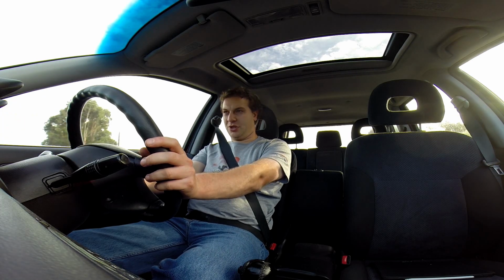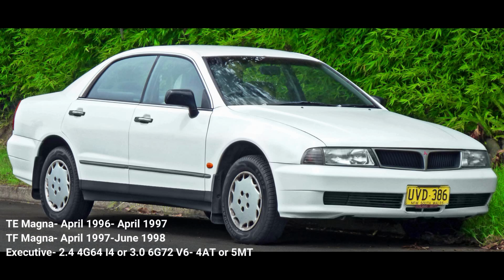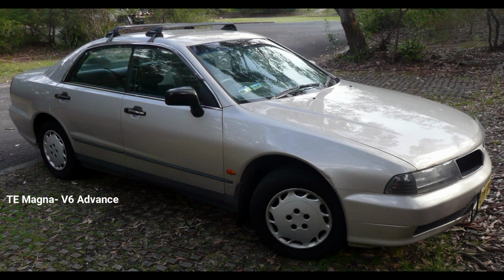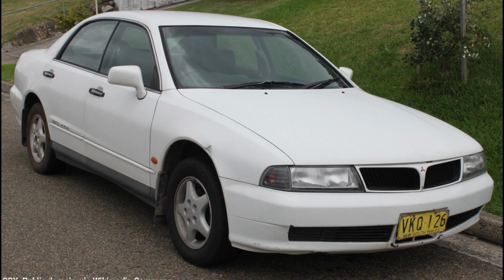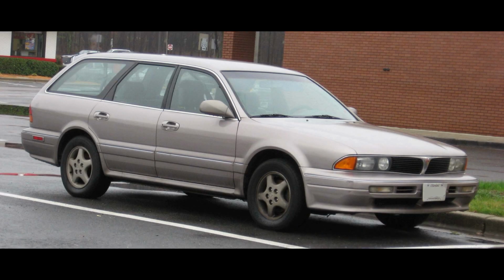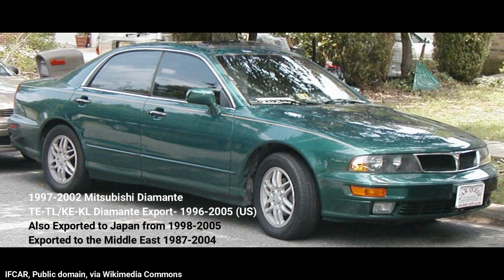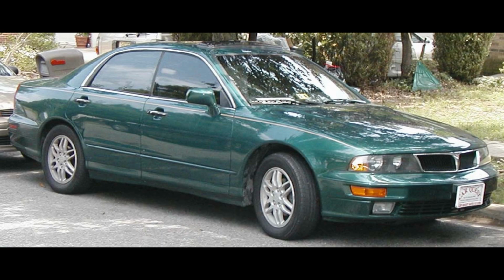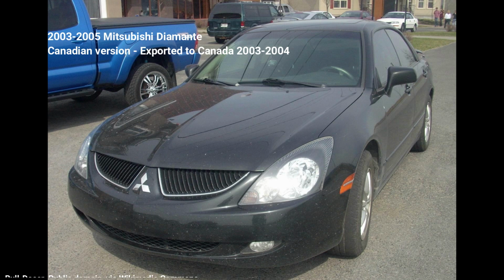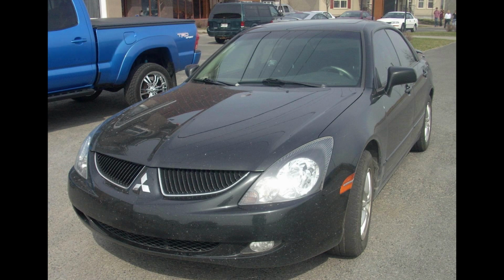The Magna TS lasted until 1996, where it was then updated to the TE Magna. Now the TE Magna was again a Mitsubishi from Japan, like the TR and TS, which were the Diamantes, but again similar in design to the Diamantes, only these were slightly wider. And like their forebears, from the TP onwards, TEs were exported to America as Mitsubishi Diamantes. The export cars to North America for the wagon, and for the TR and TS wagons, were built in Tonsley, as were the cars built from the TE onwards to North America.